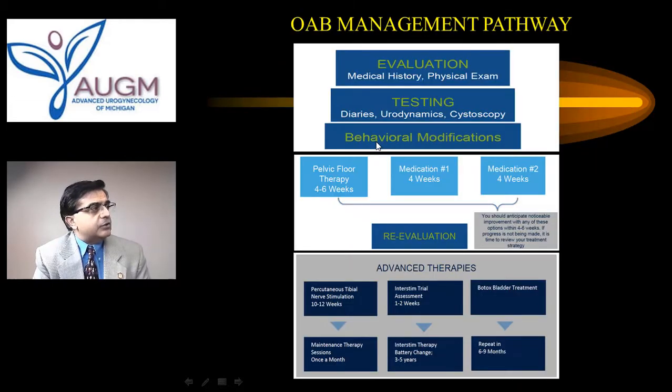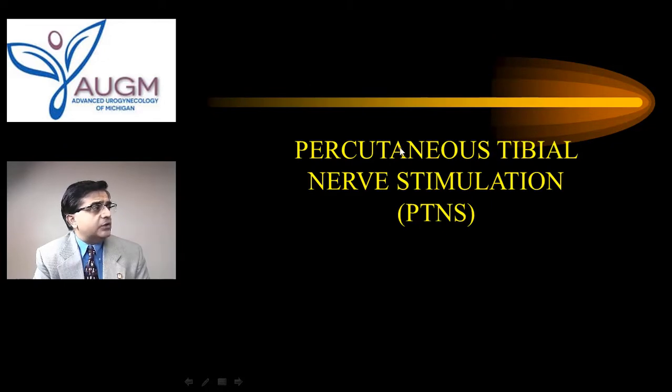Then let's talk about the management. So we talked about these advanced therapies, which are listed here. As I mentioned, we may repeat this initial process and make sure that we have the right diagnosis before we proceed with these complex treatments. The first is called PTNS, or Percutaneous Tibial Nerve Stimulation.